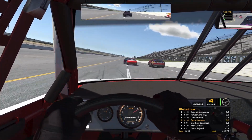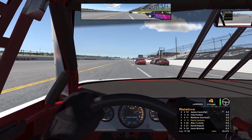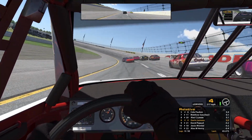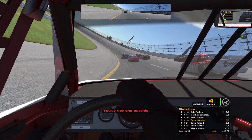44.5. Massive push out of the corners. Stay low. There's a car on the high side. I'm getting tight on the bottom. I'm just going backwards here. On the high side, but I'm also not being very aggressive. All clear, all clear. You got one on outside. Throttle or wheel input.